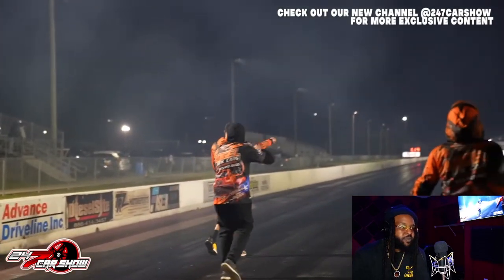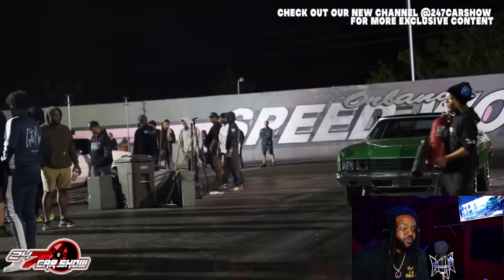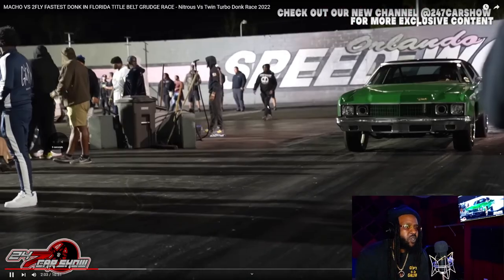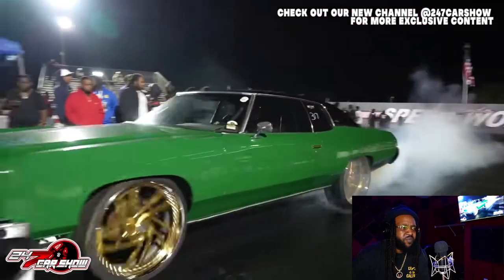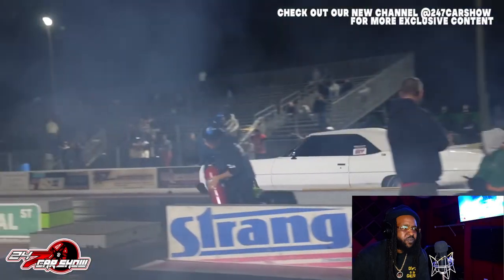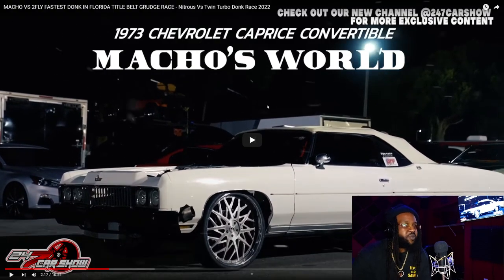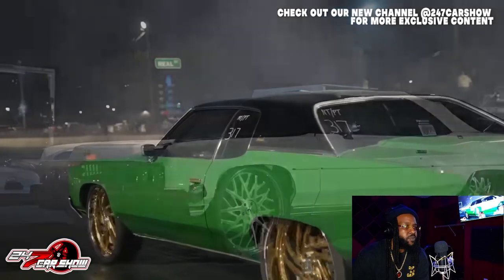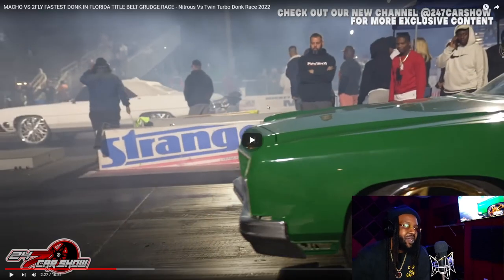Is that a Pinto? Oh, wow. A 73 Caprice convertible. That is a dunk. Classic Impala. I'm not gonna lie, I don't know the years.